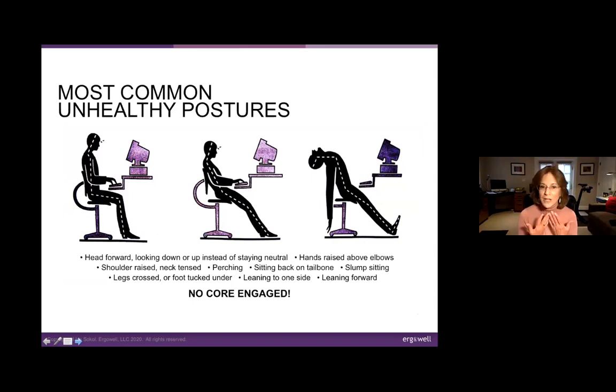So head forward, I talked about that. Looking up or looking down. When you look up, you are arching and putting strain on your cervical discs. And same thing when you're looking down, you're asking them to bulge. You want to have your head straight on when you're looking at your screen. Earlobes align directly over your shoulders, and your head should be looking directly forward, not a little bit to the right or to the left, or a little bit up or a little bit down.